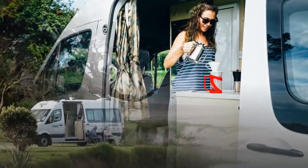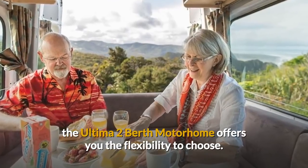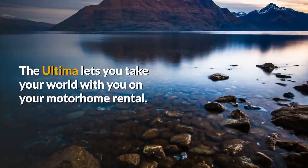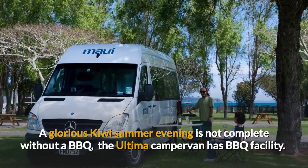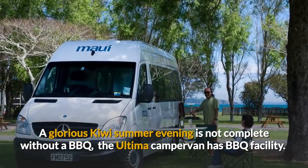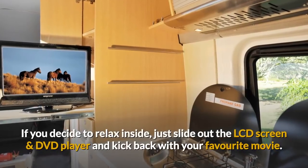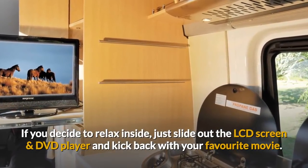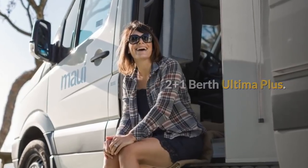2 Berth Ultima. Whether you prefer a double bed or 2 singles, the Ultima 2 Berth Motorhome offers you the flexibility to choose. The Ultima lets you take your world with you on your motorhome rental. A glorious Kiwi summer evening is not complete without a barbecue. The Ultima campervan has barbecue facility. If you decide to relax inside, just slide out the LCD screen and DVD player and kick back with your favorite movie.